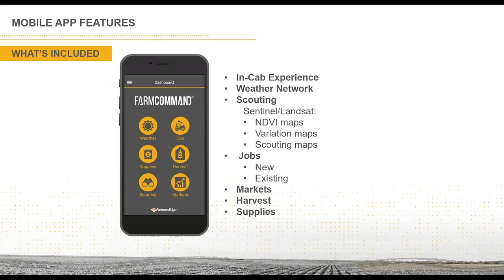You're also going to get access to the weather network. So any weather stations that are currently on Farmer's Edge, you're going to be able to access that. So when you're doing a spray job, things like that, you can actually see that live weather data on the same screen as your application data. With our scouting observations, you're going to be able to utilize Sentinel and Landsat imagery. You're going to get NDVI maps, variation maps, and scouting maps.